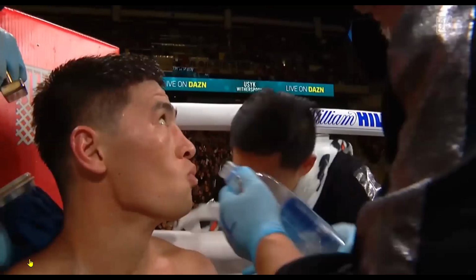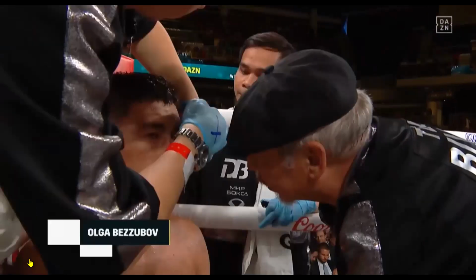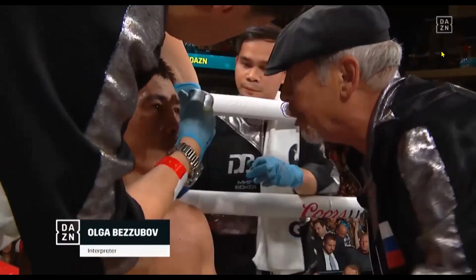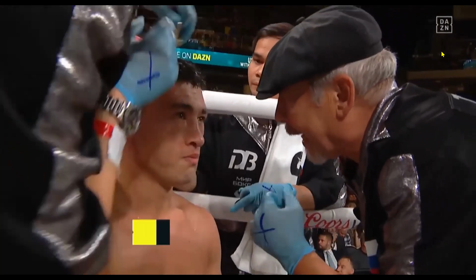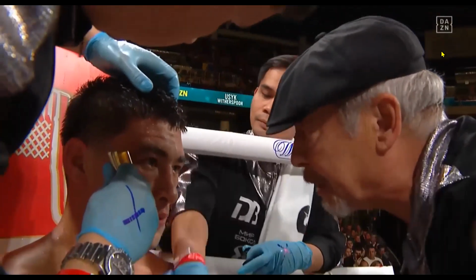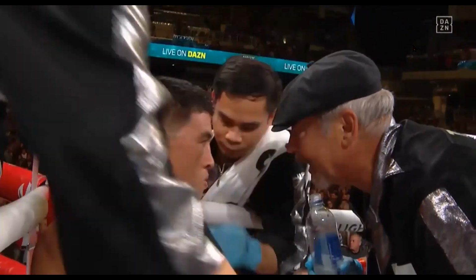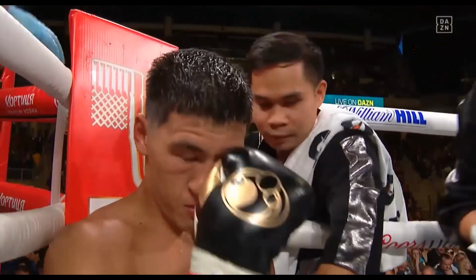Round 7 is going to go to Bivol based on at least a couple of cleaner, harder punches. Defense equal, ring generalship slight advantage to Bivol. And again, effective aggression. We haven't seen very much of that from Castillo. Would love to see a little bit more. So round 7, we're going to have to give that one again to Bivol.